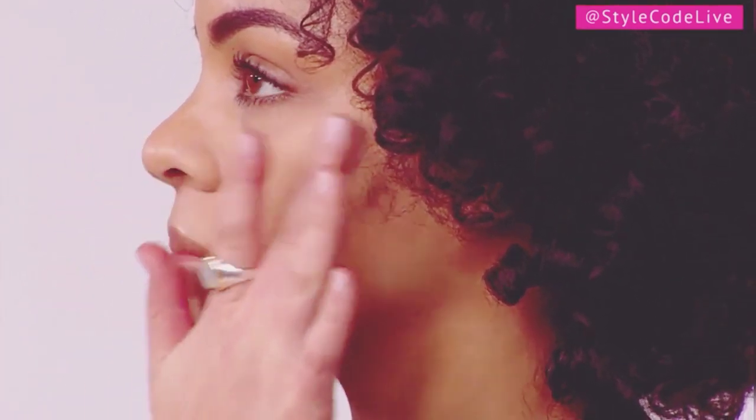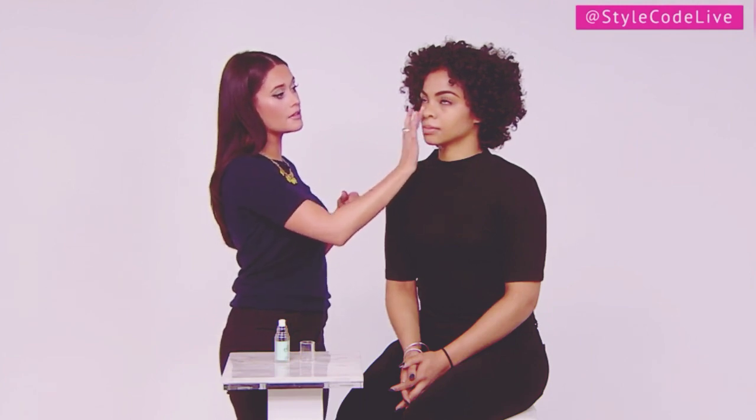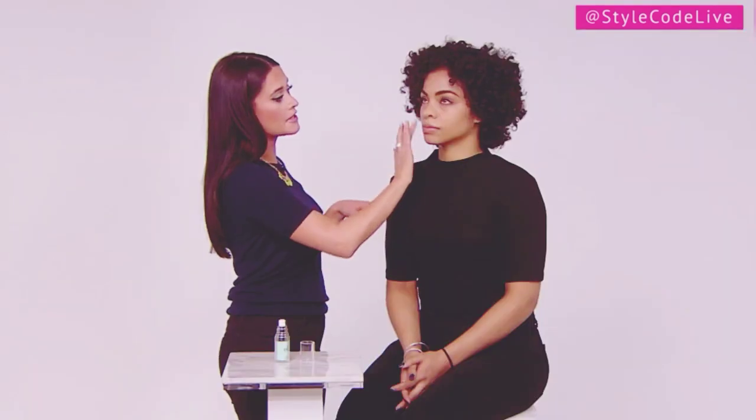Primer is essential when applying your makeup. It gives you a flawless base before you apply your foundation. It smooths out pores, wrinkles, and any texture on the skin. I like to apply it with my fingers because it's really, really soft and hydrating, so you just want to focus mostly on your T-zone and blending outwards and upwards.